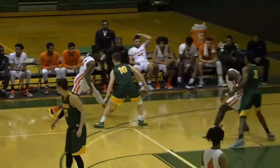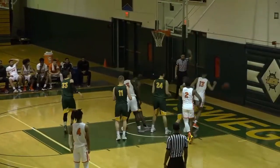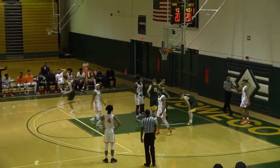Grayer coming on the other end, guarded by Sanborn. Here's Grant down low, guarded by Pierre. Goes up strong, no foul called. Pierre got a piece of it to send it out of bounds. It'll stay with the Bengals.